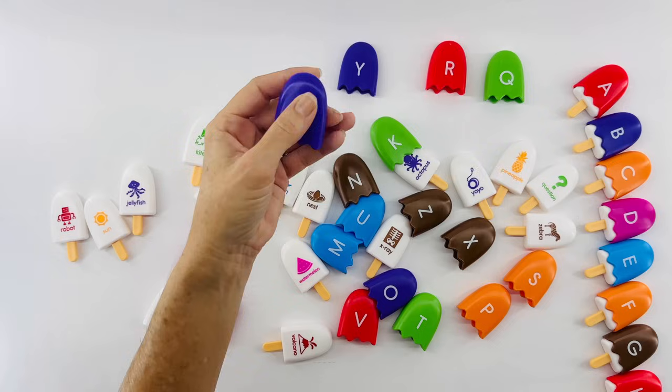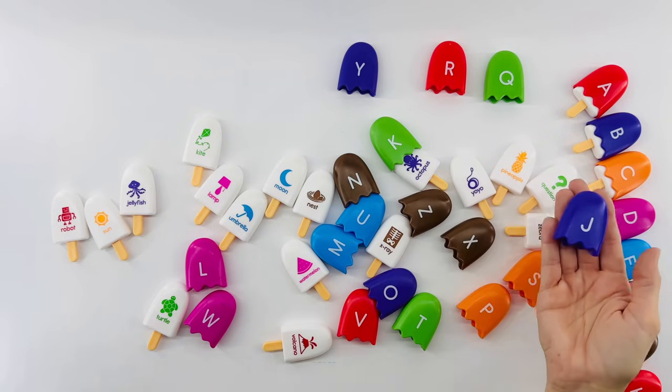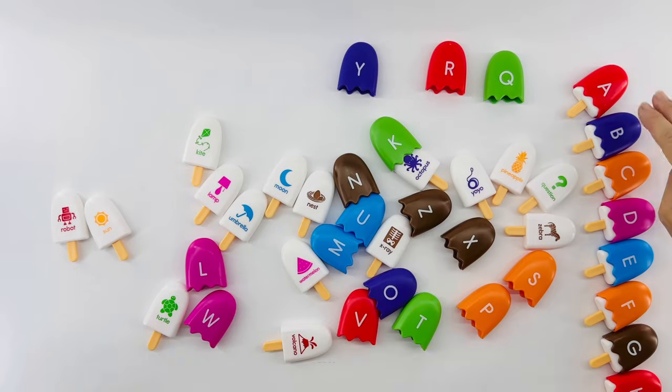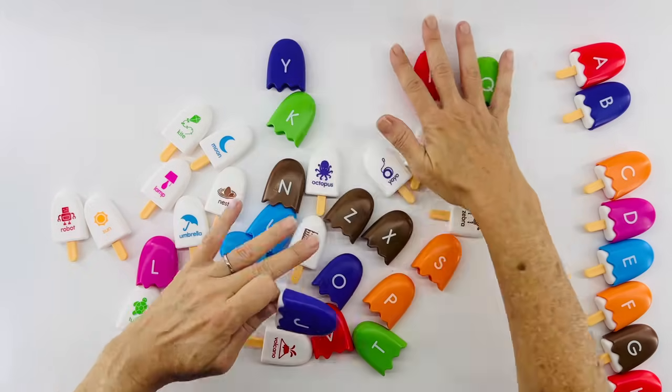Now let's look for the letter J. Here it is. This is the purple letter J. J stands for jellyfish. Where's the jellyfish? Over here. We found it. Let's line up our letters. Why don't we make sure we have everything that we need?